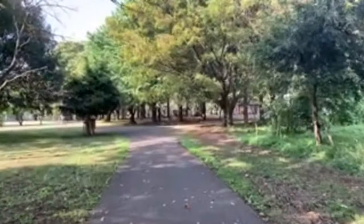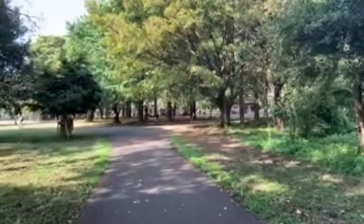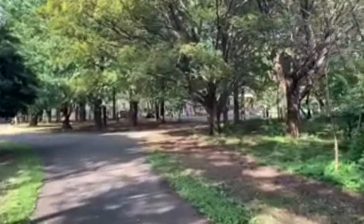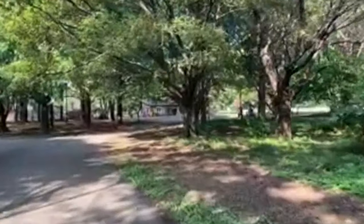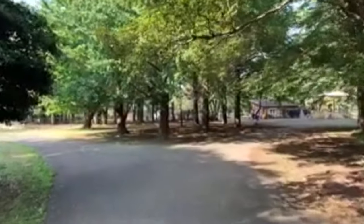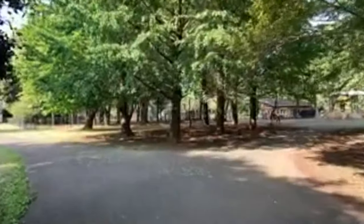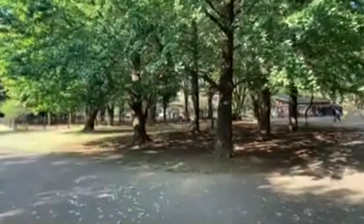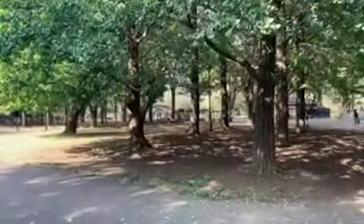Excuse me. Excuse me. Looks like you got a little cafe place over there. Oh, it's a dog run here. Huh. They actually have a dog run here, people. Which is good.